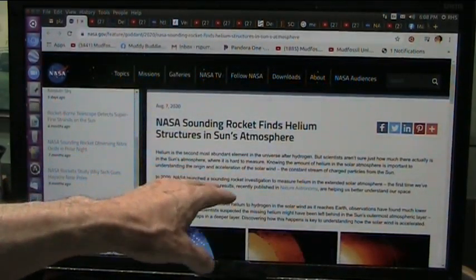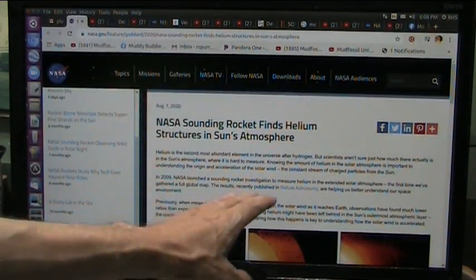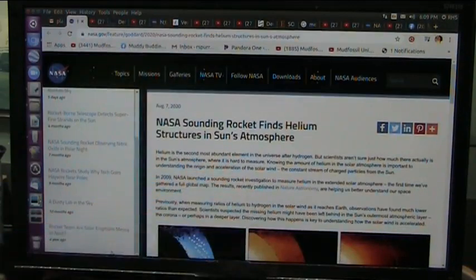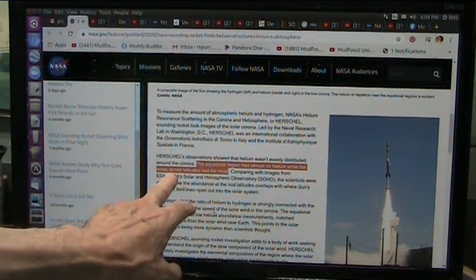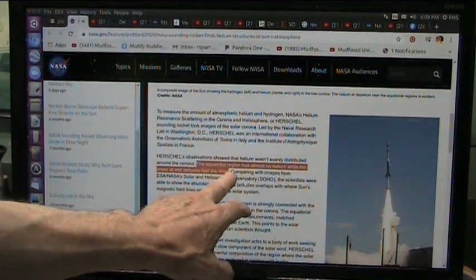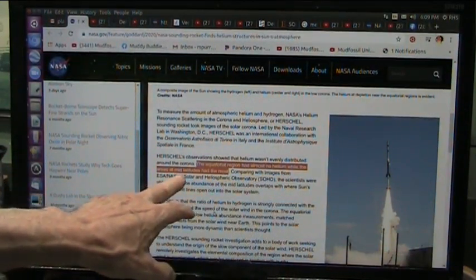Helium, the second most abundant element in the universe after hydrogen. Scientists aren't sure just how much there actually is in the sun's atmosphere. Hard to measure. Knowing the amount of helium in the solar atmosphere is important to understand the origin and acceleration of solar wind. Well, let's just cut to the chase. If you come down here, it says Herschel's observation showed that helium wasn't evenly distributed around the corona. Why not?